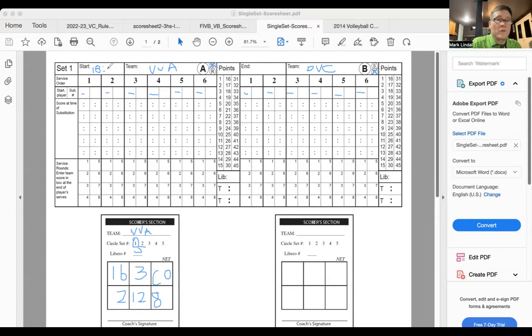Okay. And again, whatever score sheet you're using will be similar to this, might be slightly different positions. And definitely writing on the screen is a little difficult for me. Now, since VVA has the serve, we know that PVC doesn't. So you're going to write an X into this spot right here. Okay, so everybody do that. Write an X into that spot right there.